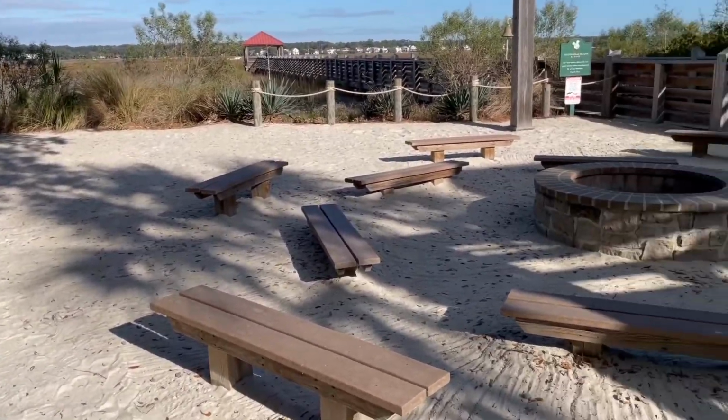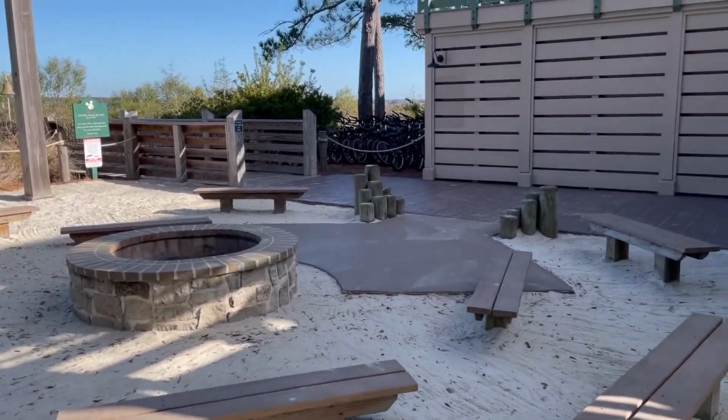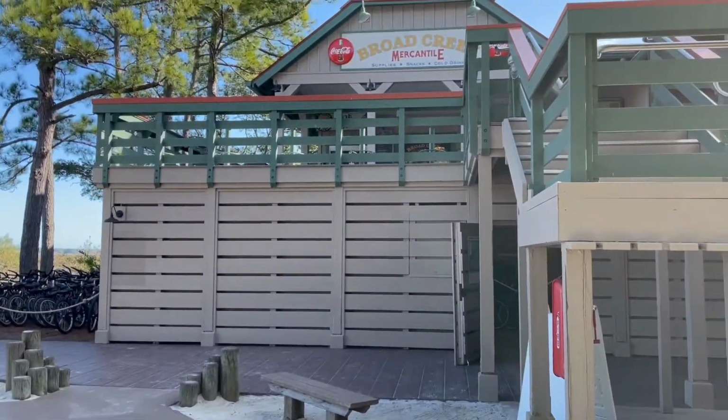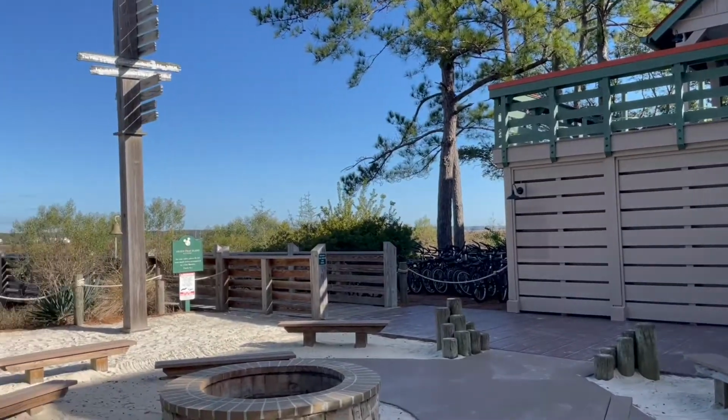Over here's the fire pit. This is where we had s'mores. This is the center area. I think it's called the Broad Creek area of the resort. Basically, everything's here. The mercantile, the pool, the place where you rent everything, the bikes, and the little pier that goes out onto the marsh.